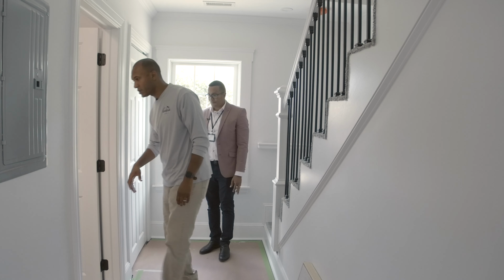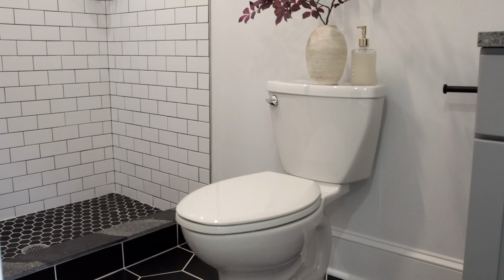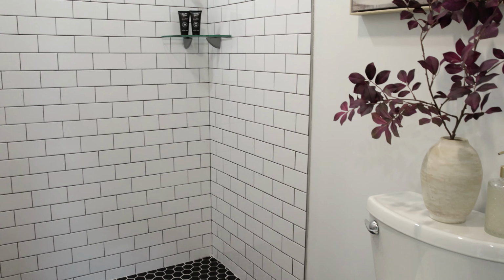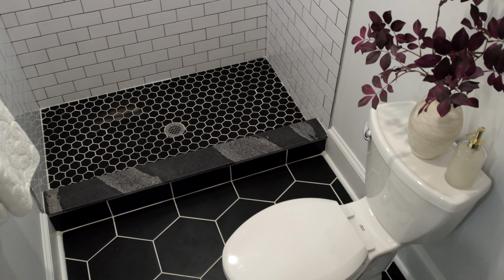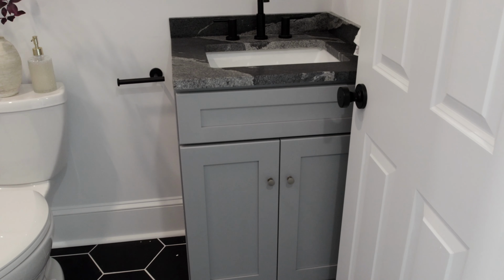This one's almost done. Just need to wrap up, like I said, the final touches. The plumber's just about to install toilets, faucets, all the finishing touches in here. But you can see all the tile work, the vanity, everything came out nicely. So we're right there at the finish line, guys.